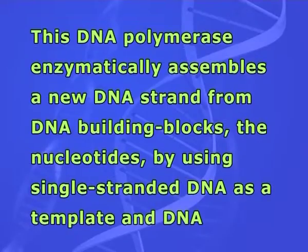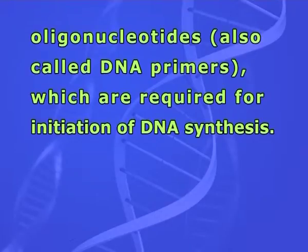PCR can be extensively modified to perform a wide array of genetic manipulations. Almost all PCR amplifications employ a heat-stable DNA polymerase such as the Taq polymerase, an enzyme originally isolated from a bacterium. This DNA polymerase enzymatically assembles a new DNA strand from DNA building blocks, the nucleotides, by using single-stranded DNA as a template and DNA oligonucleotides, also called DNA primers, which are required for initiation of DNA synthesis.